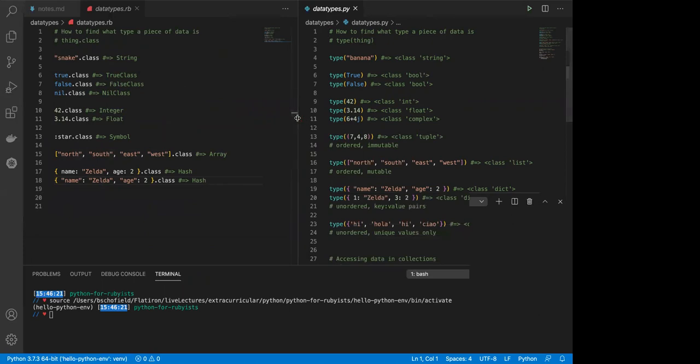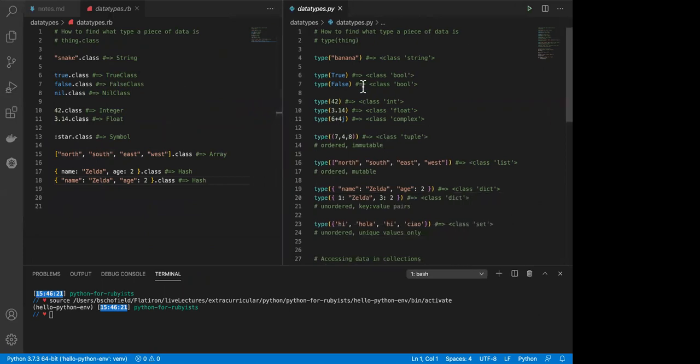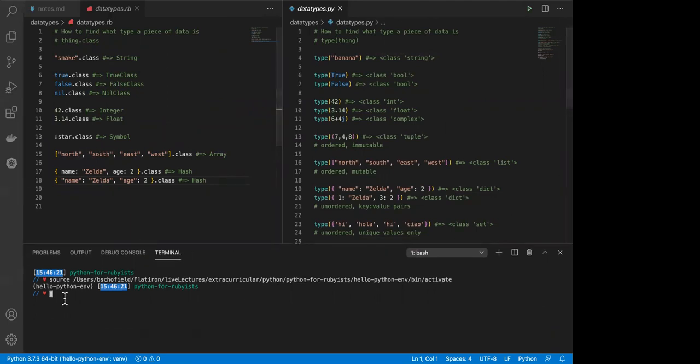Okay, so Ruby on the left, Python on the right. We'll just play around in the terminal for now, actually.